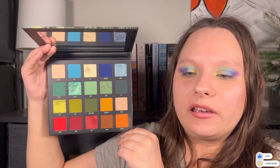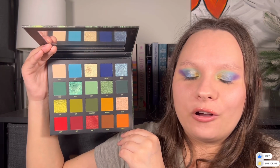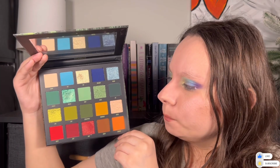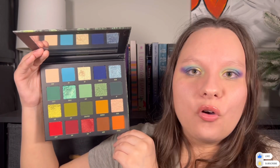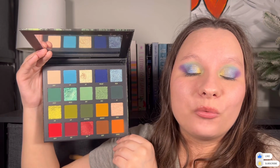If I were to be honest, I know, as I said, colorful doesn't mean rainbow, but if we were going to be honest here, this is a rainbow palette. I think this is the only rainbow palette I have in my collection. Because I'm showing you all my colorful palettes, and as of right now, this is the only one that's rainbow. But I really do enjoy the formula of this.